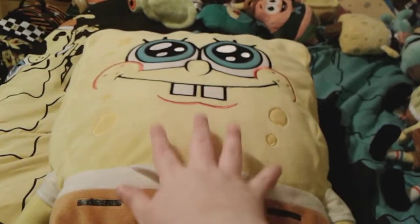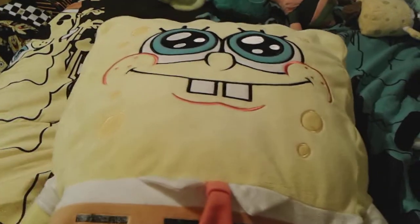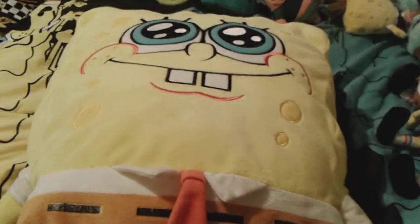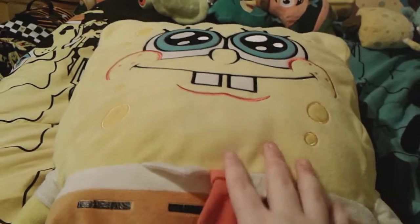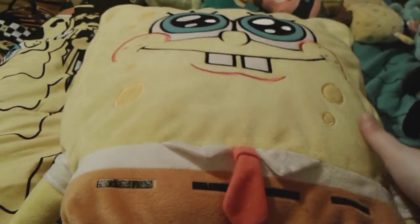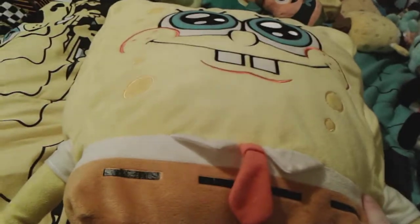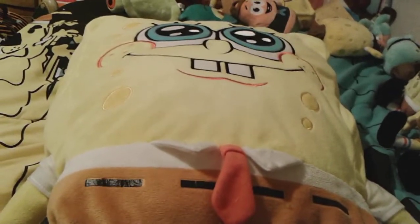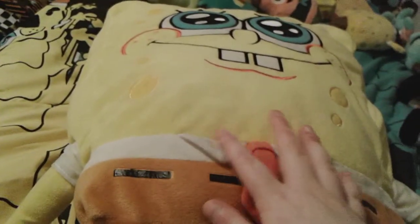Okay, so this is my first SpongeBob plushie that I've ever gotten, and he is so adorable. And he's actually kind of special to me because I got him for my 12th birthday back in 2015. He is super soft, and he is very squishy. He's very big, about 22 inches tall, I believe, and he's super sweet and cute.